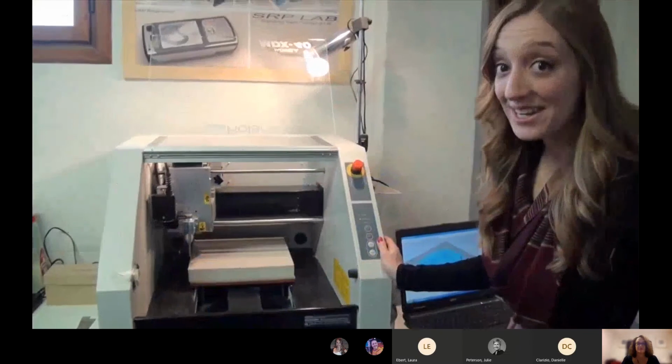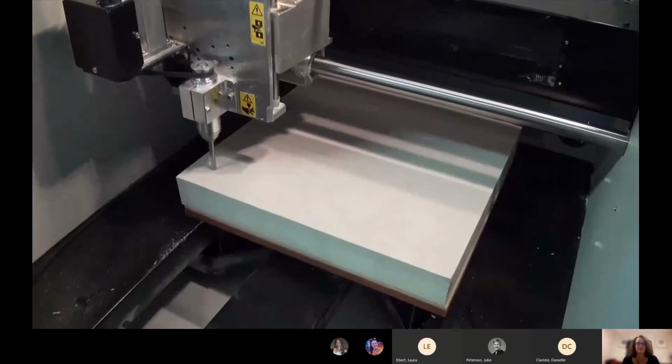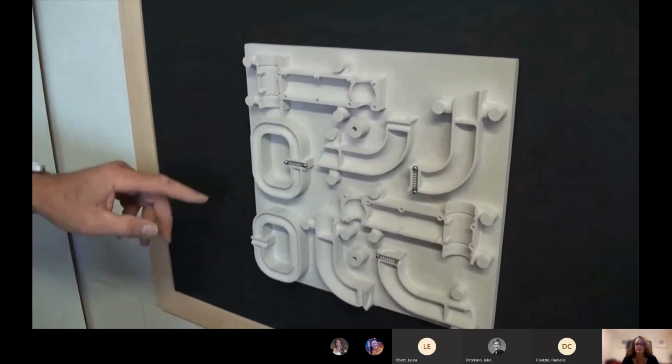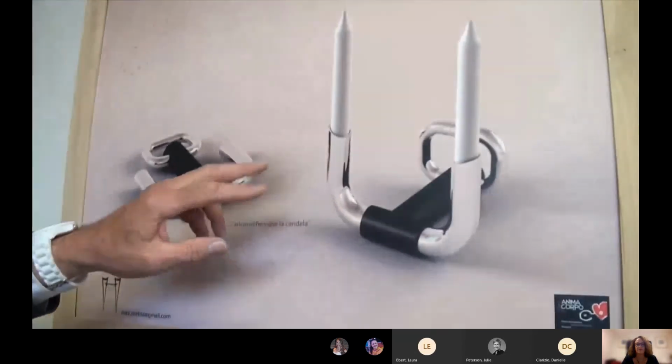This is the subtractive rapid prototyping machine, quite a name, and it is making a prototype right now. This is the machine that makes possible your dreams. You have to project all the connection parts and how it works when you join together the object.